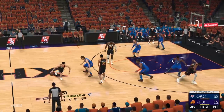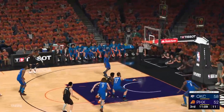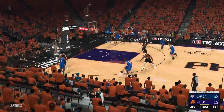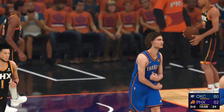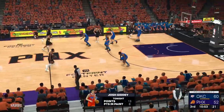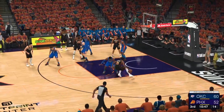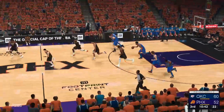Booker against Giddey. Pass to Houston. There's the three. Valanciunas with a rebound. Valanciunas has got his sixth rebound on the night. Here's Giddey. And he's 6 for 12 after that one. The handle of Giddey is something to behold. The Suns trailing. Outside Durant. Some solid defense from Williams.